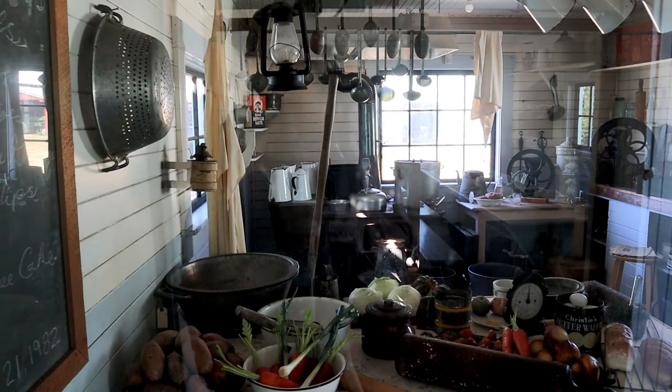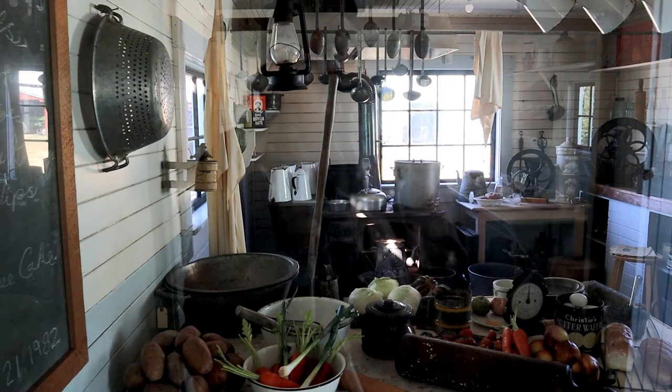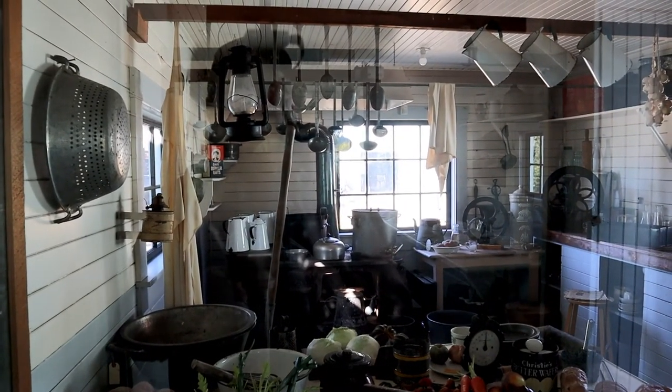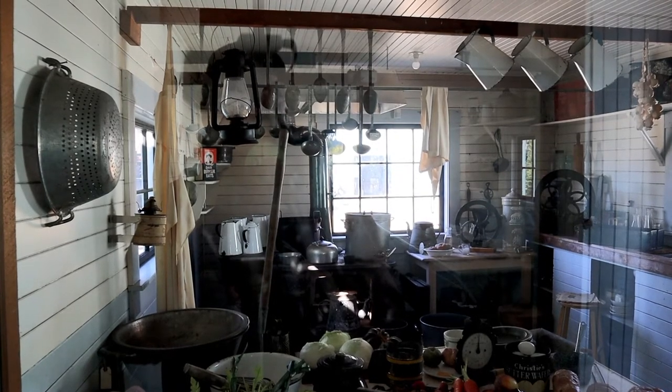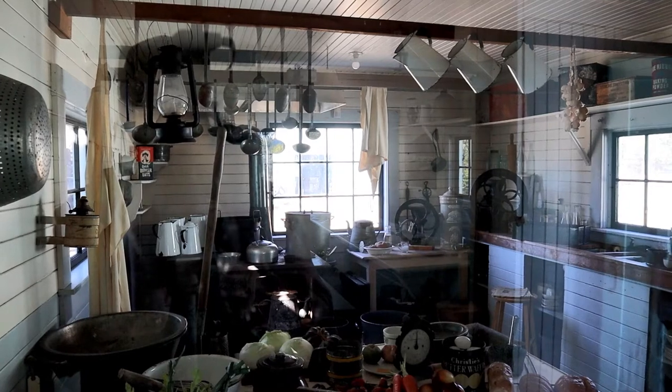This is your typical cookhouse. And this is where food was prepared for the men. They would have breakfast here. They would have their lunch out in the forest and then they would come back here for supper. Quite often it was a very long day, sometimes from 6 o'clock in the morning to like 8 o'clock at night before they ate.